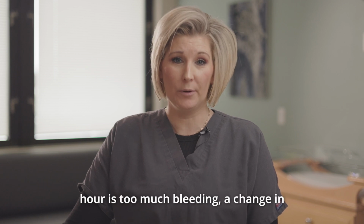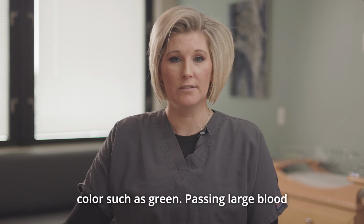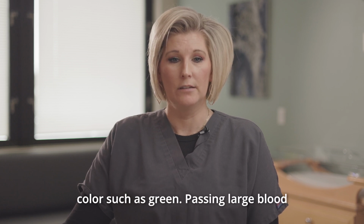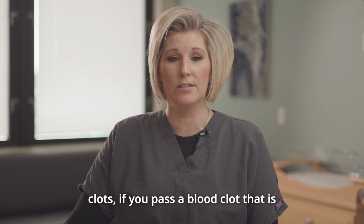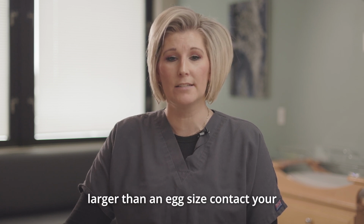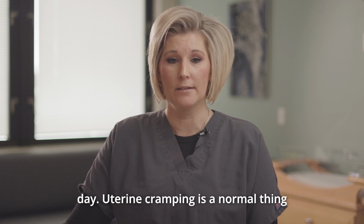Soaking a pad an hour is too much bleeding. A change in color, such as green. Passing large blood clots. If you pass a blood clot that is larger than an egg size, contact your healthcare provider and be seen that day.